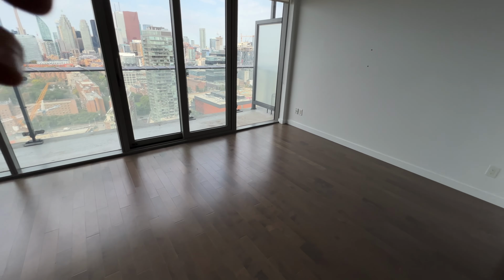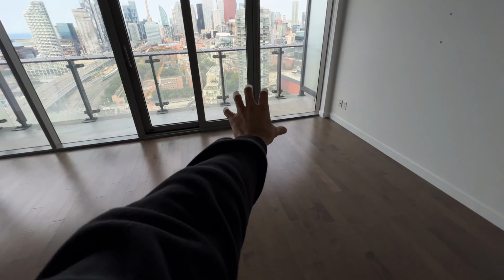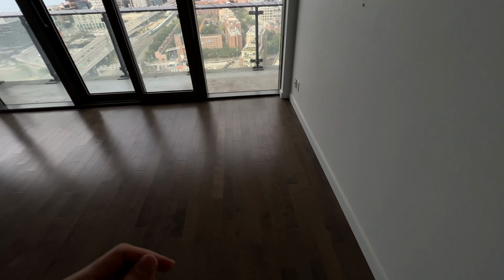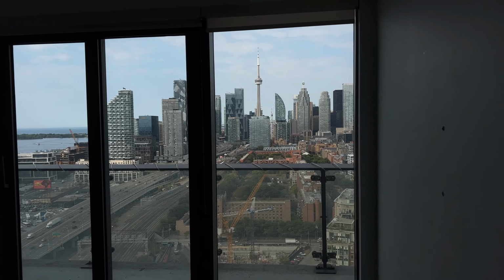Now the highlight of this unit is definitely the layout. As you can see, you have an open living room and an amazing view of the CN Tower and city skyline. I'd put an L-shaped couch over here, a TV, and then maybe 2 accent chairs, and it would make up a great living space. Like, this would be your view as you're sitting down. You get the water as well as the beautiful city skyline.